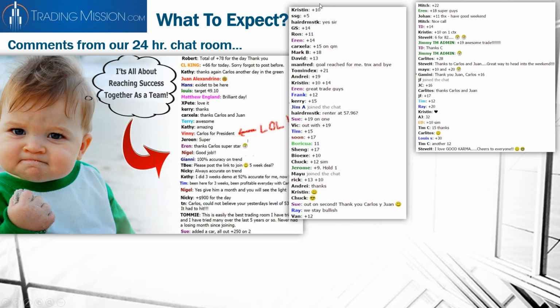As an example, in this slide right here, you can see some people made 10, 5 ticks, 14. It's kind of an average. And everybody shares if they're in a real or simulation account. I really suggest if you're here for the first time, don't follow us on your real account. Please save your money. Doesn't matter if we win or lose.